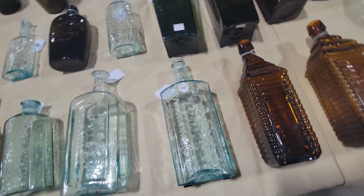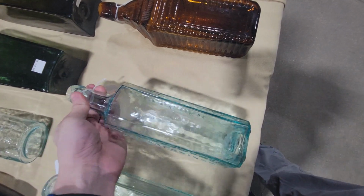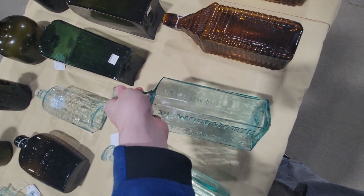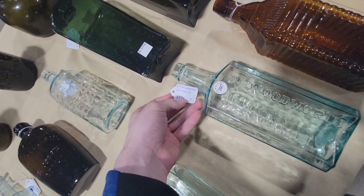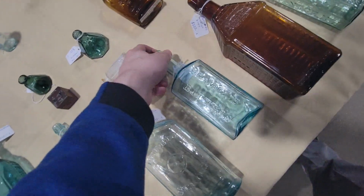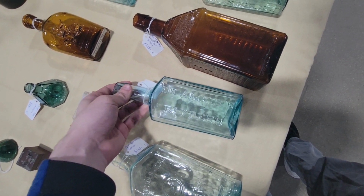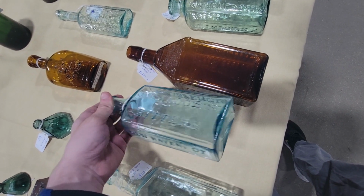Heckler's table. It's a nice one. Hoover's Sarsaparilla, Birmingham, Connecticut. Ugh. Gorgeous bottle. Gorgeous. And a nice one from Connecticut. Jacob's Bitters out of New Haven. Also gorgeous, open funnel.